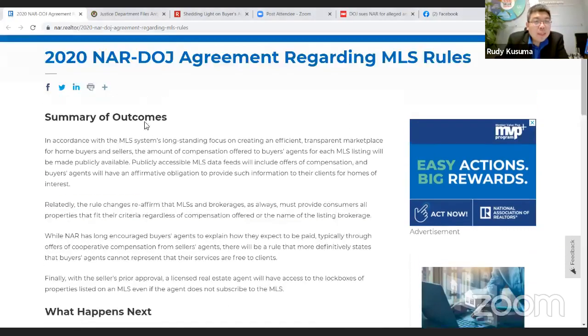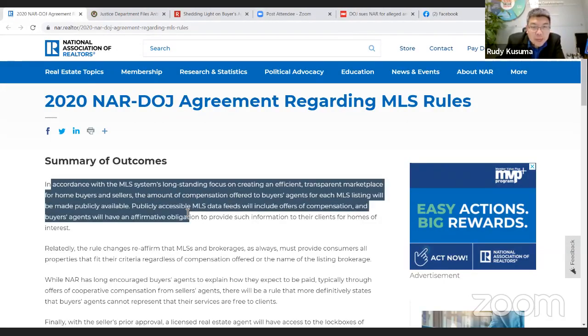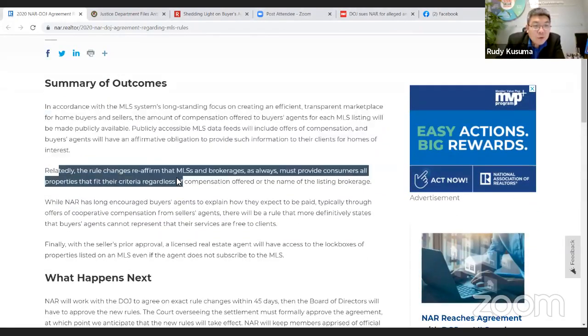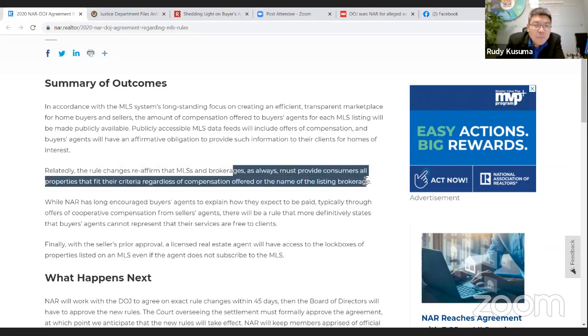Okay, so here, this is the summary from the National Association of Realtors. This is fresh from the oven. So I want to help all real estate agents here. It says here, basically, the first paragraph is saying that the MLS will publicize the buyer's agent commission. And then number 2, it's basically saying to reaffirm, that means it's nothing new actually, that you as a real estate agent must provide the consumers with all properties that fit their criteria regardless of the compensation offered.